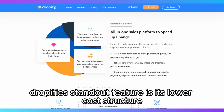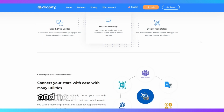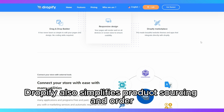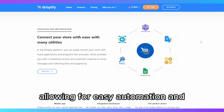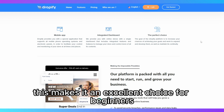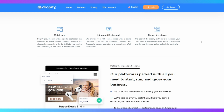Dropify's standout feature is its lower cost structure, with plans starting at a more affordable rate and no additional transaction fees. Dropify also simplifies product sourcing and order fulfillment by integrating directly with various suppliers, allowing for easy automation and management of your dropshipping business. This makes it an excellent choice for beginners or those looking to minimize overhead.